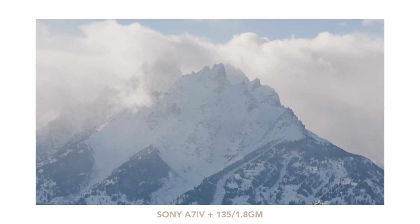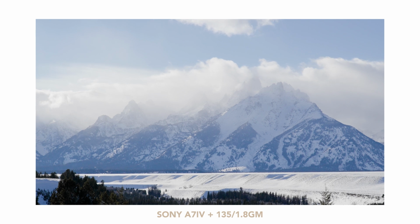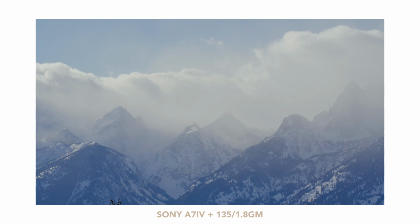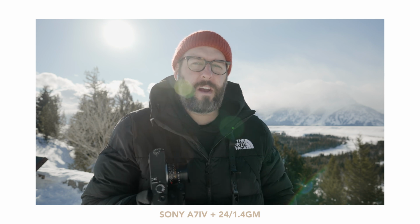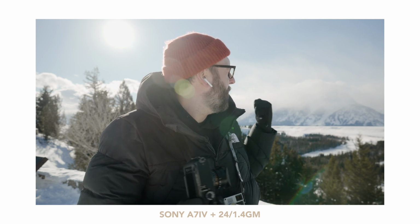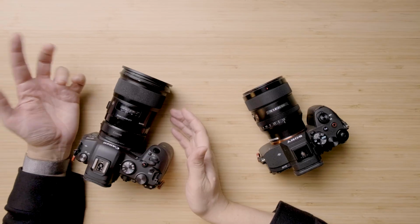Now, as far as video goes, which is something I haven't really been super into until recently, the Sony has an amazing picture profile with S-Cinetone and S-Log and all that kind of stuff. Looks really, really good. The main downside out of that is going to be that 4K 60 has a crop. For some people, that's going to be a big deal. For some people, it's not going to be a big deal.